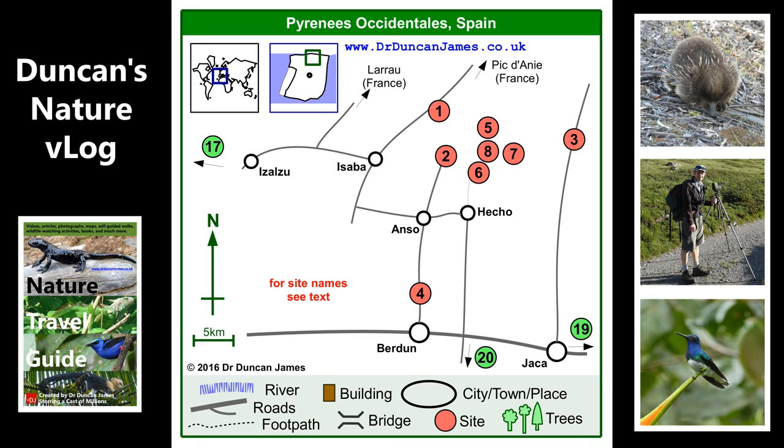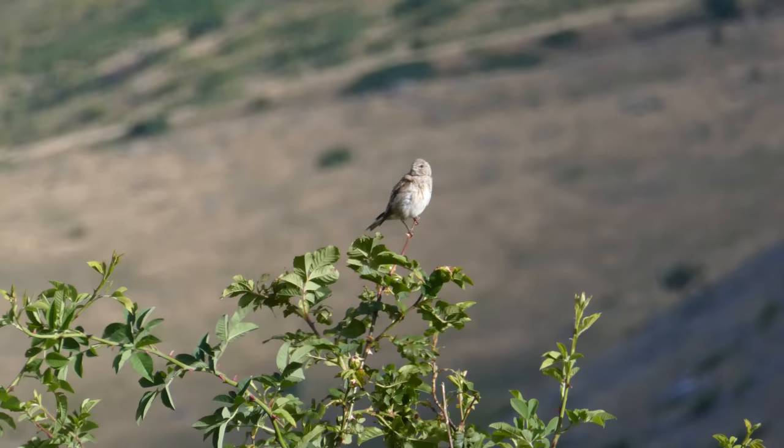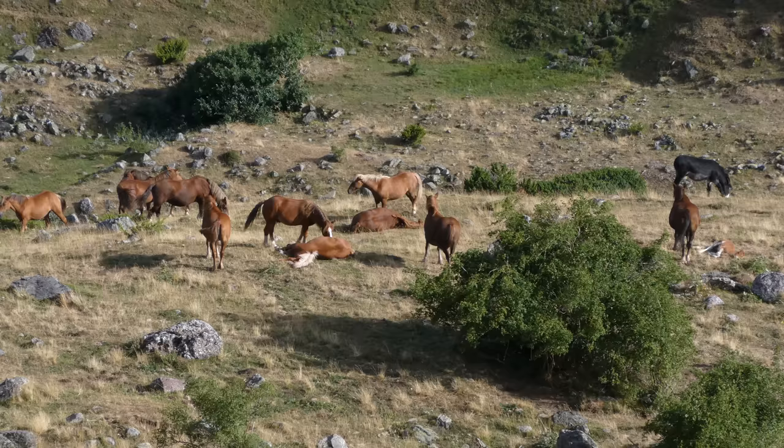This is a linnet. So some people are going to go, no, it's just a little brown bird. I quite like seeing all the different types of wildlife. Here's a group of horses that I saw in the valley towards the start of the walk.